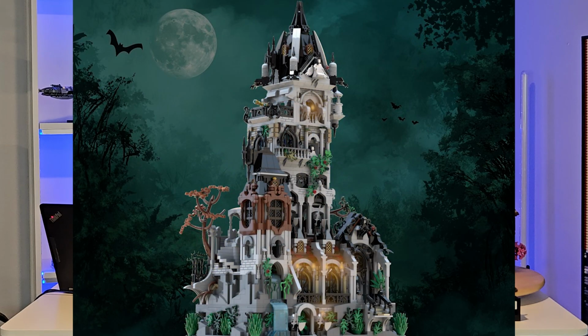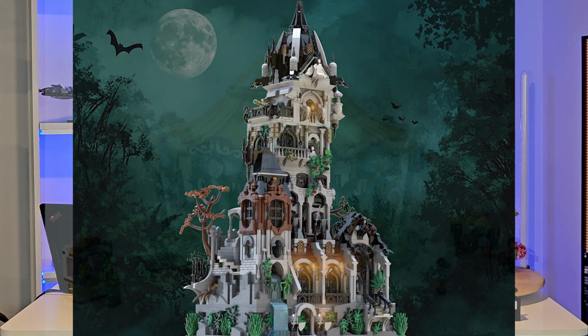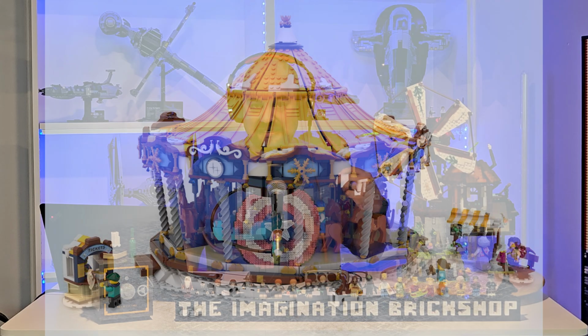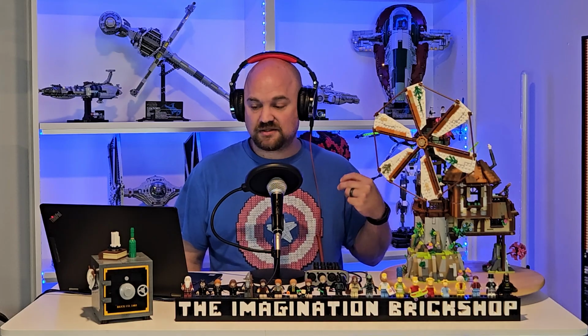sets for me are the Red Rose Castle by Pierre Bourdieu, I can't ever say it, and the Grand Winter Carousel by Ties25. Both of those sets were actually sets that I picked as finalists for my personal list for Series 7. Great sets, really good looking sets. But moving on to our others, sorry, you ever get like a little, I got a little hair from my beard. It's messing with me. Sorry about that. Moving on though, 8 more.